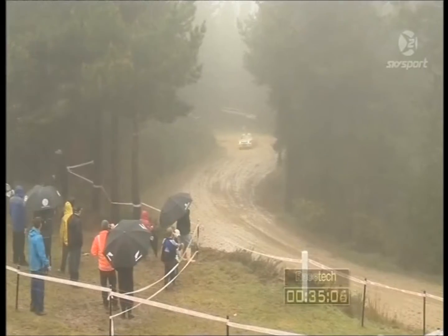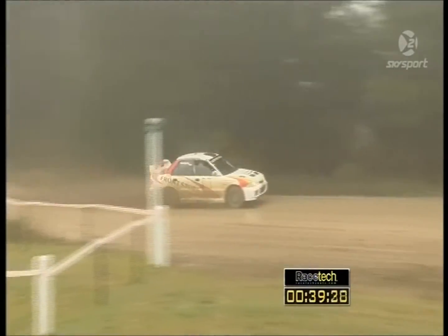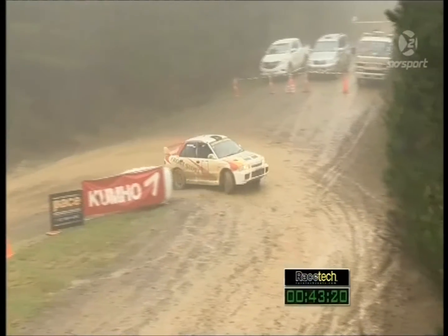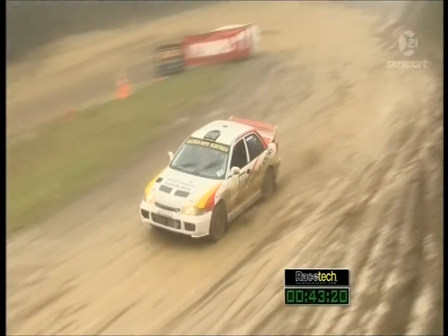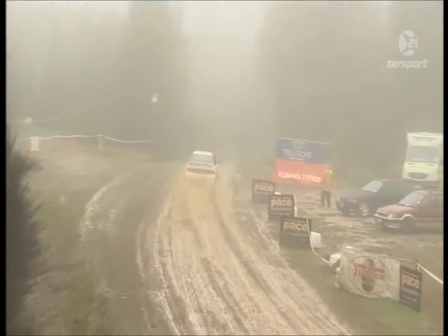The Evo 3 is a bit lighter than the 6s and 7s, isn't it? Yeah, obviously lacking the electronics and all that special stuff that makes these newer cars work very well. But in the right hands, they can really be driven hard and driven well.